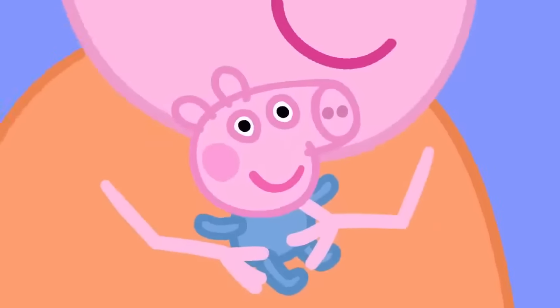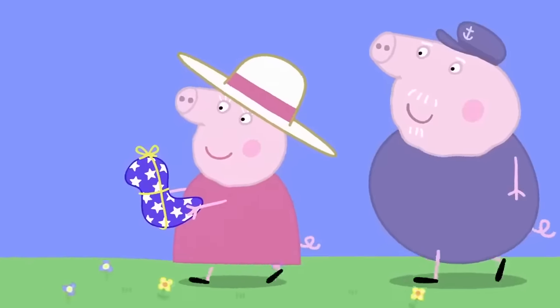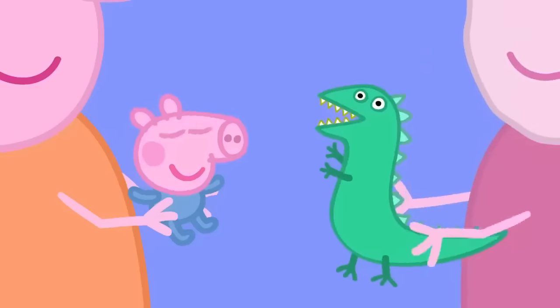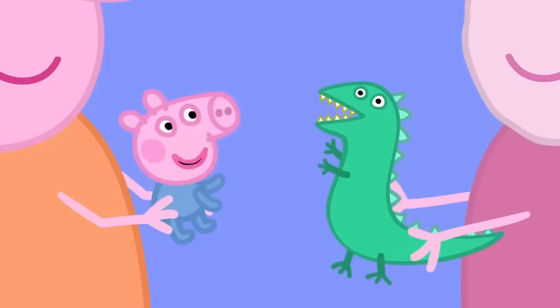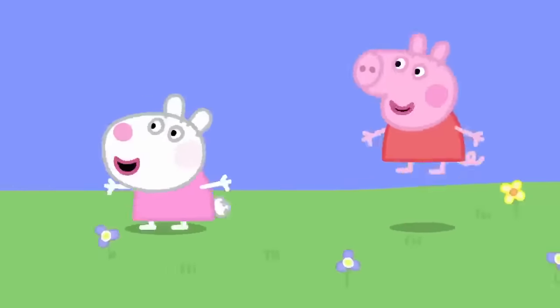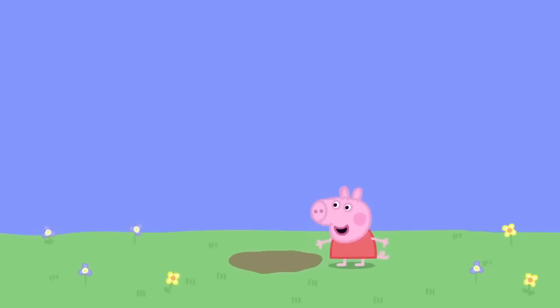And so George was born. And Granny and Grandpa gave George a very special present. Can you guess what it was? Mr. Dinosaur! That's right. And you and Susie were running and jumping around. Then one day you saw something amazing. Muggy Puggle!